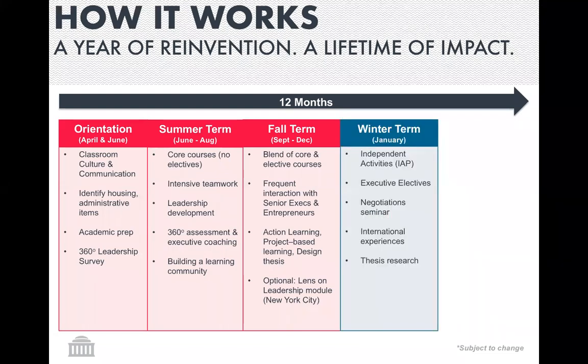January here at MIT is a pretty long term for us, where you're really free to spend it how you want to. What I'm going to say next is very specific to the Sloan Fellows. You don't have any required courses during the independent activities or January term. Some of our students around here do, but our Sloan Fellows have no required courses or content that they have to engage in over the January term.